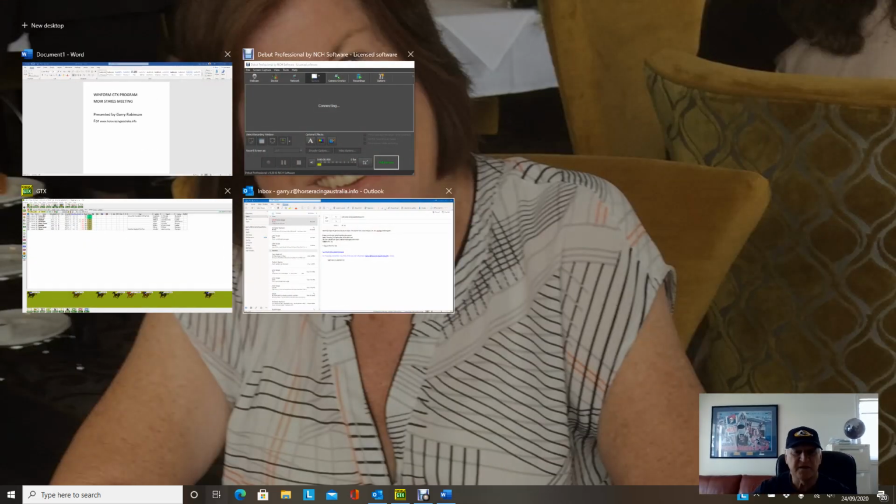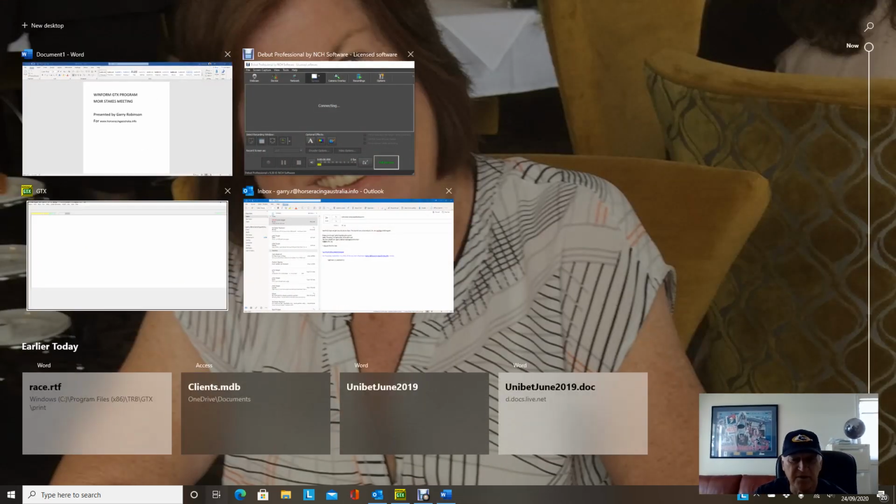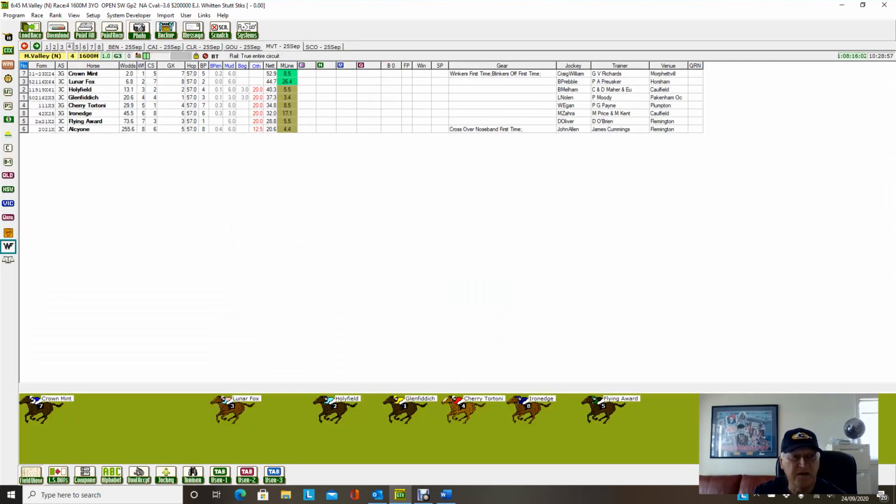Okay, let's switch over now to the GTX program. And we are starting here with Moonee Valley Race 4. It's the Stud Stakes. So as you can see, it's 1,600 metres. We have a number of horses here with a 20-point penalty. So we will deal with those in time.